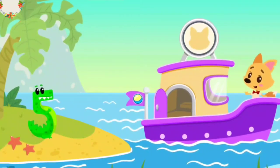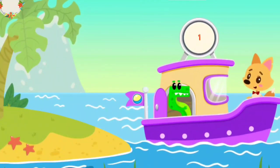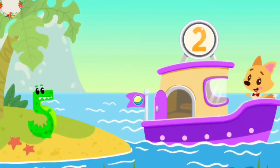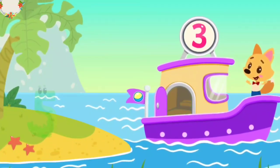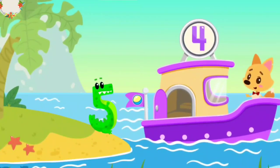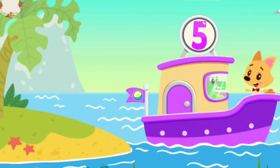Drag the crocodiles onto the ship. 1, 2, 3, 4, 5 crocodiles on the ship.